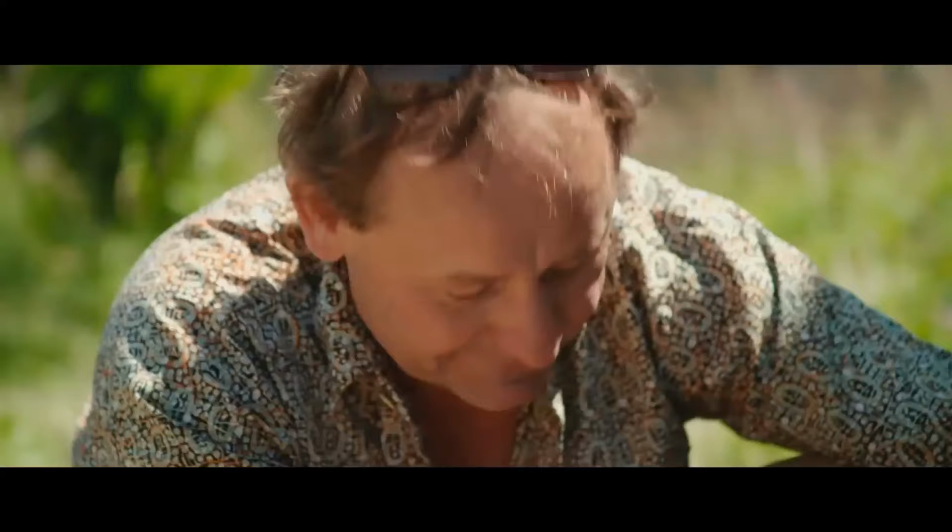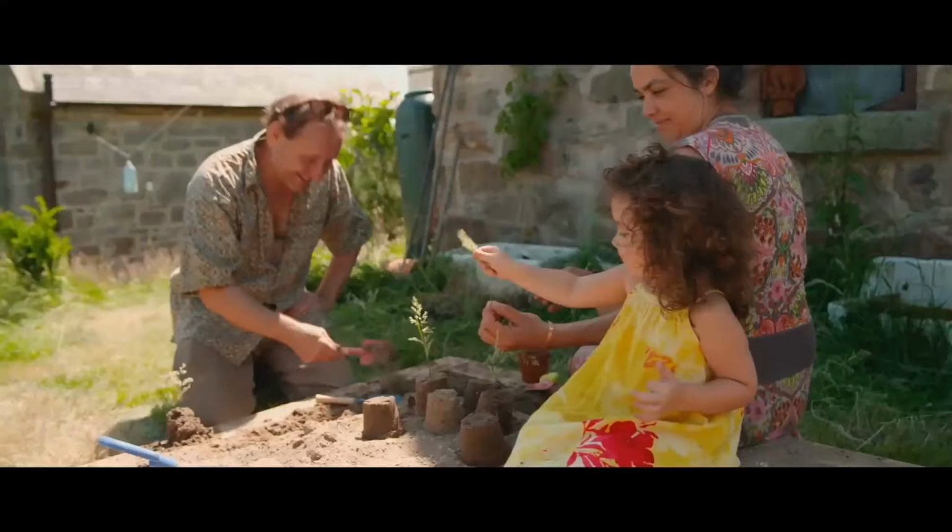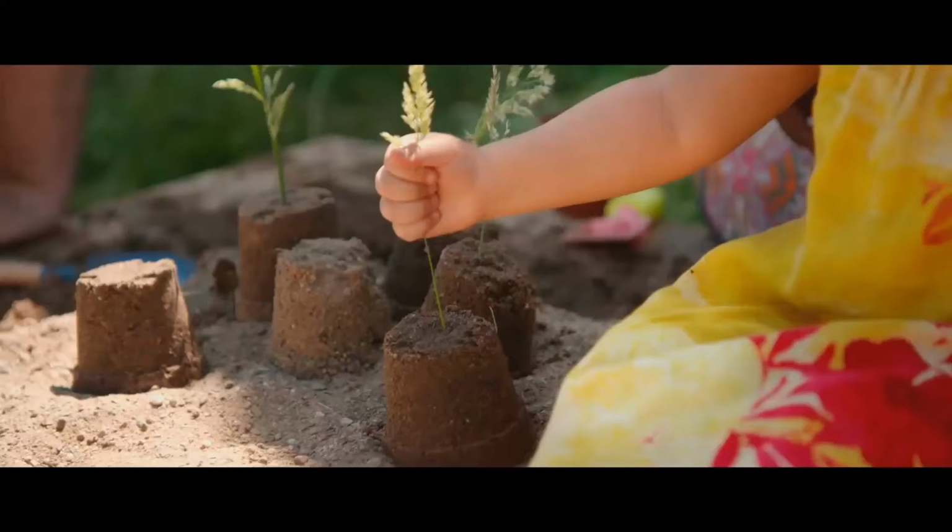My hope for this expedition to Mount Lico is that it'll help us understand various aspects of climate change.